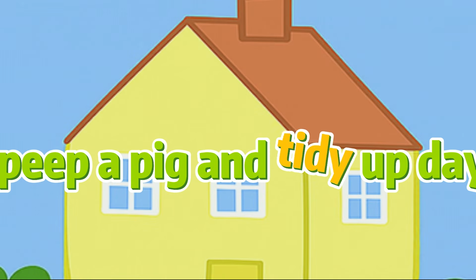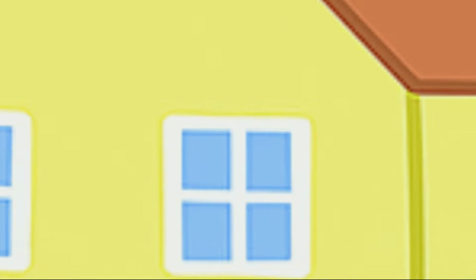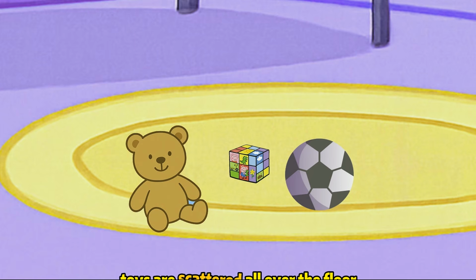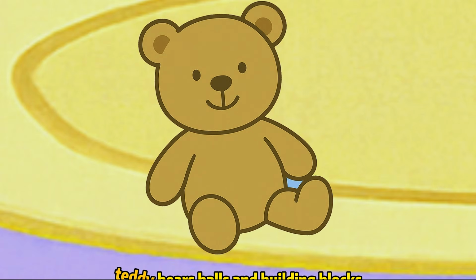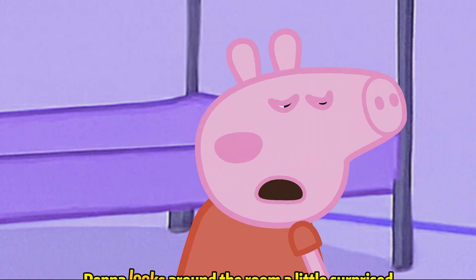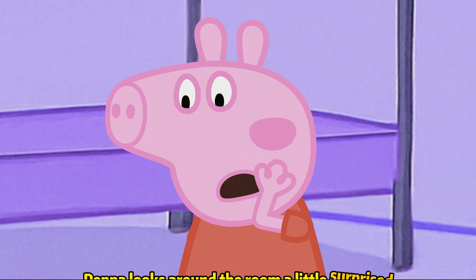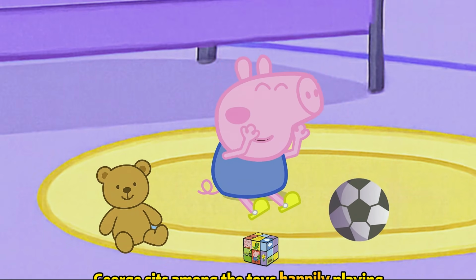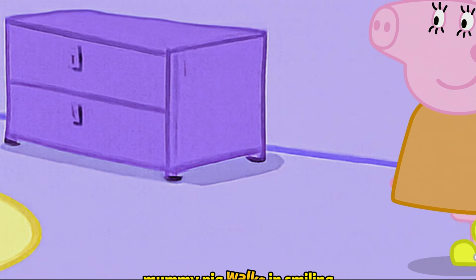Peppa Pig and Tidy Up Day. Peppa and George's room. Toys are scattered all over the floor. Teddy bears, balls, and building blocks. Peppa looks around the room, a little surprised. George sits among the toys, happily playing. Mummy Pig walks in smiling.